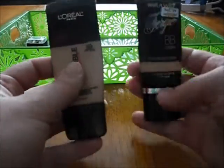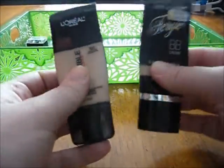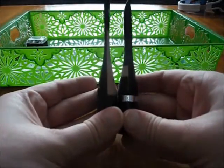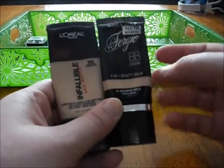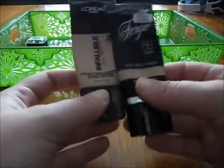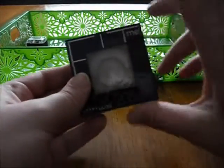The next, I've got these two foundations. This is a BB and this is a foundation. I am having issues with this BB cream getting oily on my face. You can see I've used quite a bit of these. I'm going to keep mixing them and see if a powder will help with the oiliness. If not, I'll just finish this one and toss the other one. They're set to expire in February anyways, so womp womp, but I'm going to keep those in this week.